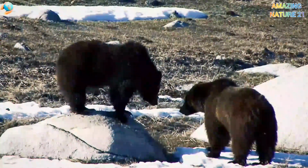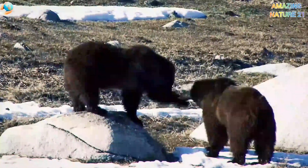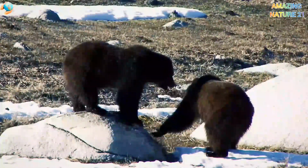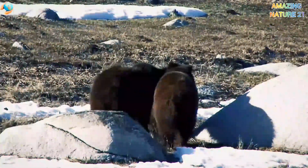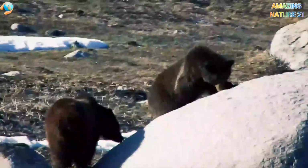In preparation for winter, bears can gain approximately 180 kilograms, during a period of hyperphagia, before going into hibernation. The bear often waits for a substantial snowstorm before it enters its den. Such behavior lessens the chances predators will find the den.